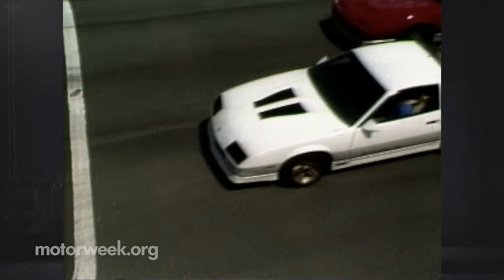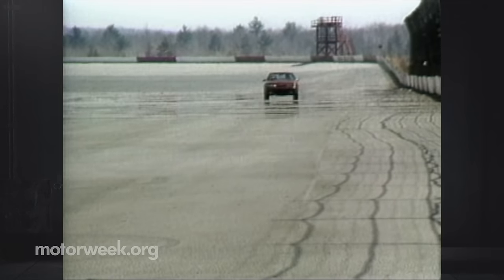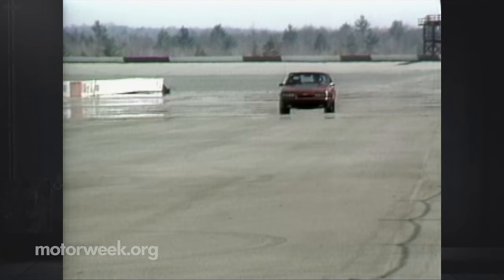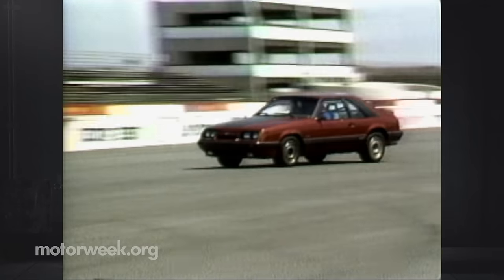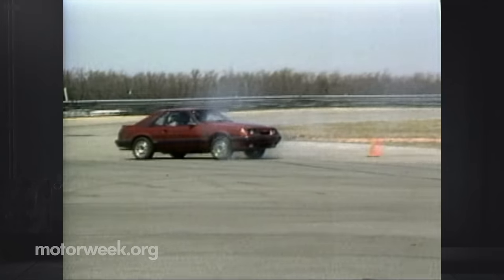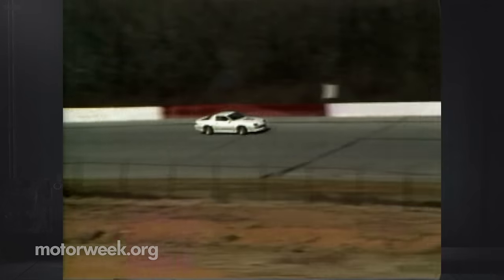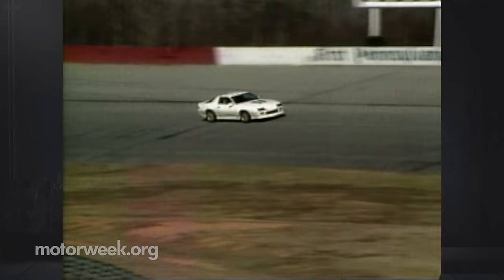So what did this prove? Well, that cars are like beer. It's all a matter of taste. Without a doubt, the Mustang is the fastest in acceleration and top end. Besides that, it has the lowest base price at $10,224, but it can be a real challenge in the turns. On the other hand, the Iroc-Z is a lot like its big Chevy brother, the Corvette. Fast and sophisticated, but also more expensive.